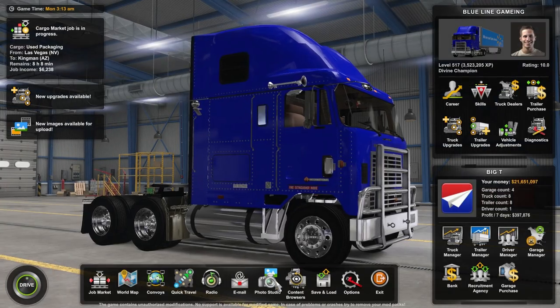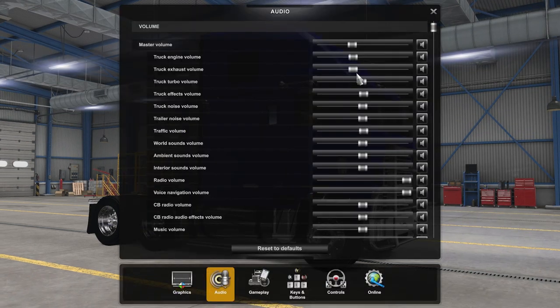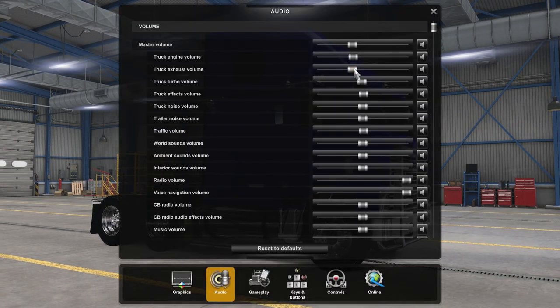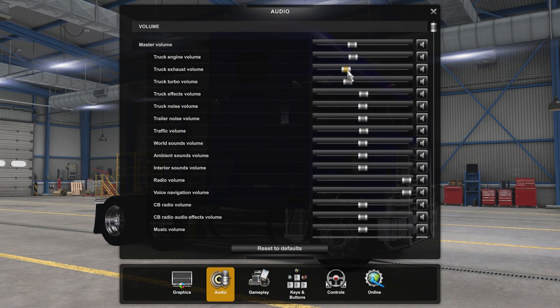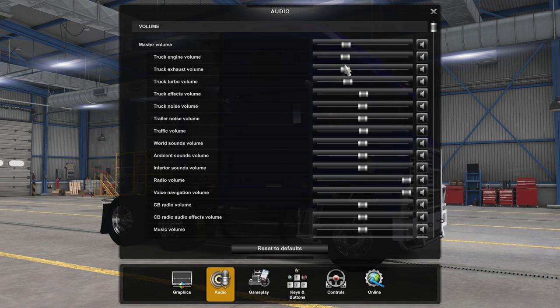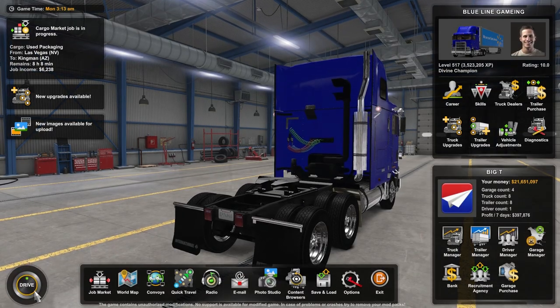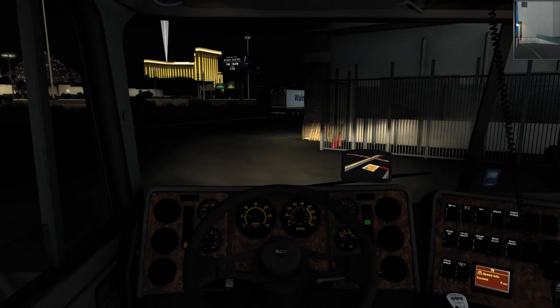The engine sound is still just a little bit loud, I believe. Let's turn it down a little bit more, just so we're not too loud. That's a little bit better, I believe.